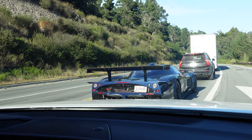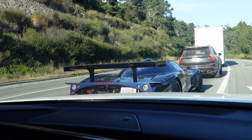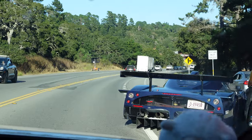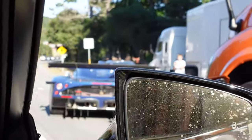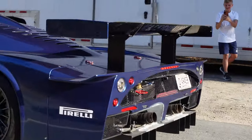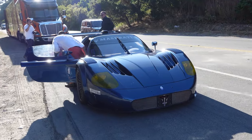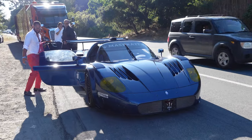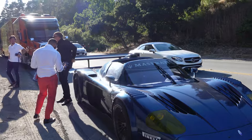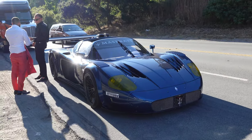MC12 Corsa on the road? What the hell? Oh, it's pulling over! Oh! For some post-Quail traffic, the MC12 Corsa on the road, and I had no idea, but it's got a removable top. How crazy is that? Wow, that is unbelievable.